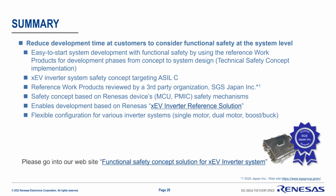Finally, in summary, the functional safety concept for the xEV inverter system will shorten your development time. Easy to start system development, targeting ASIL C, reviewed by SGS Japan, utilize developed device MCU, PMIC, SEooC work products, and enable development based on Renesas xEV inverter reference solution, flexible configuration for various inverter systems.